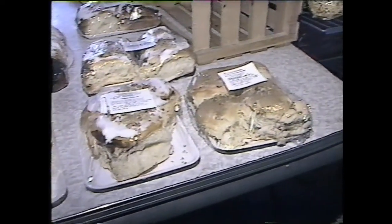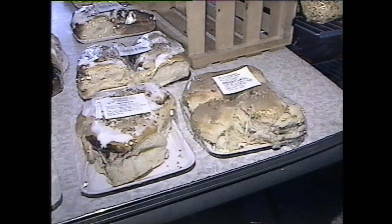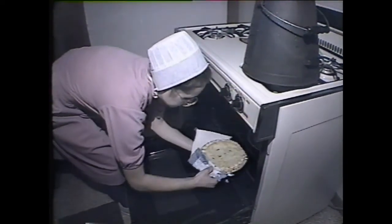The bakery and the campground are operated by an Amish family, and the rolls they turn out in their kitchen are so big, they can only get four in a package. The pies are pretty good, too.